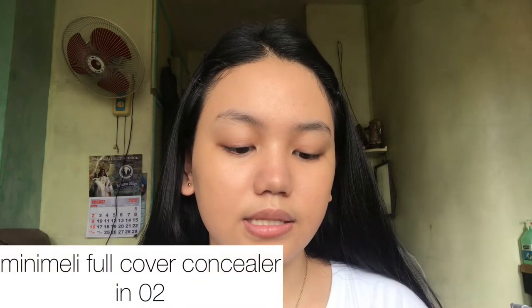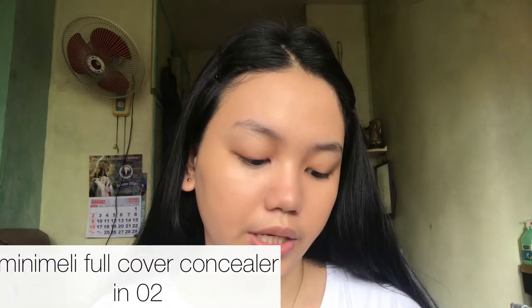foundation. So, I'll be using this beauty blender to seamlessly blend out my foundation. Concealer na tayo. This one is also from MINIMELI Cosmetics. This is the full cover concealer. Long wearing, smooth texture, flawless finish. Ito 12 ml lang, so mas maliit siya.